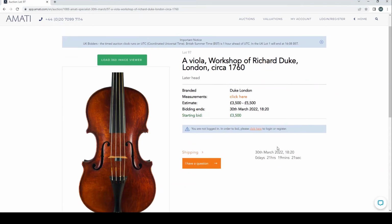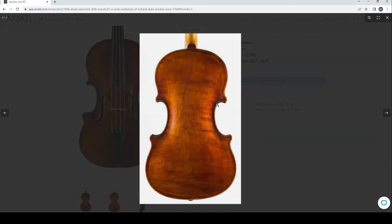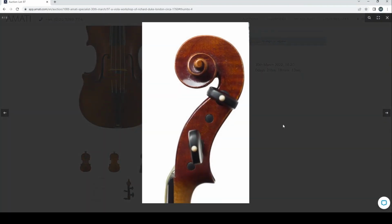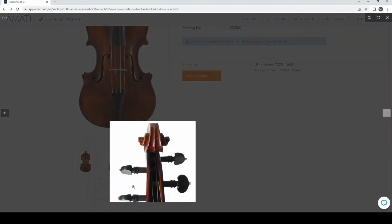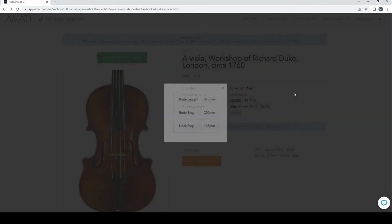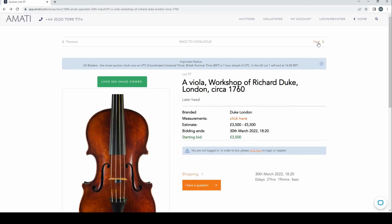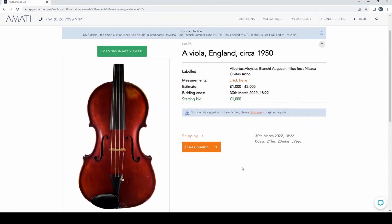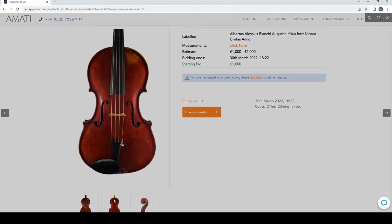Viola, Workshop of Richard Duke, London, circa 1760. Starting bid 3.5. Always like the shape of these Duke violas. They are really quite interesting. Scrolls, not so keen on, but definitely interesting. Actually, what's the size of that? 378, that is really quite small. Viola, England, circa 1950. Starting bid is 1,000.